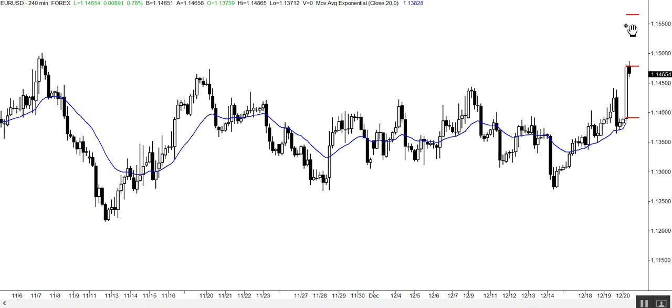Problem is I don't think we're going up here before we get down here, so I think anybody who sells stop up here will make money.